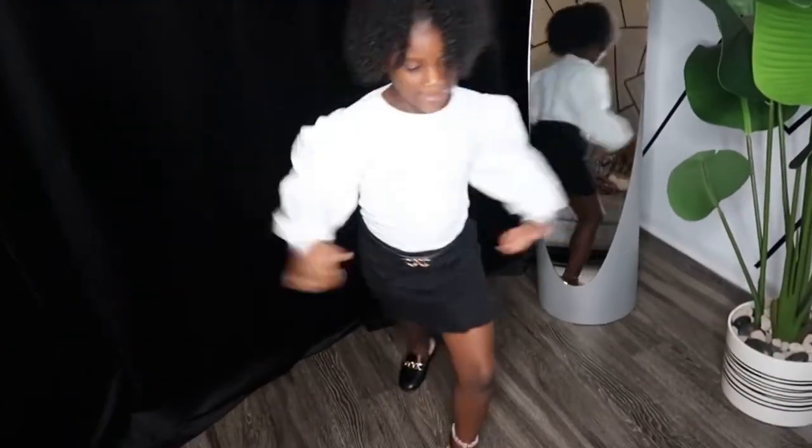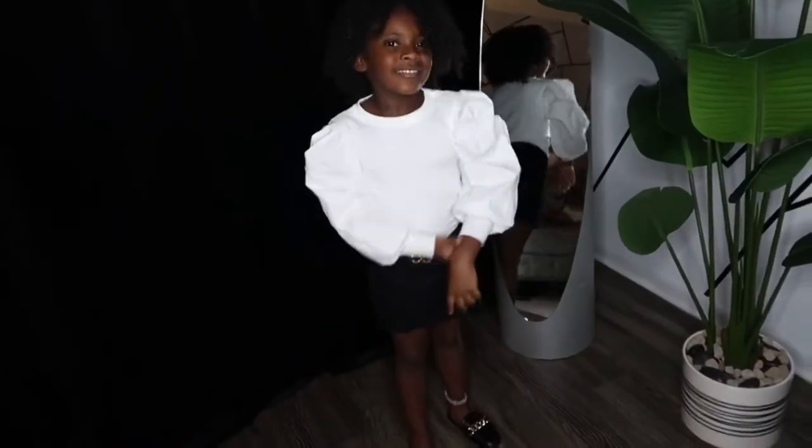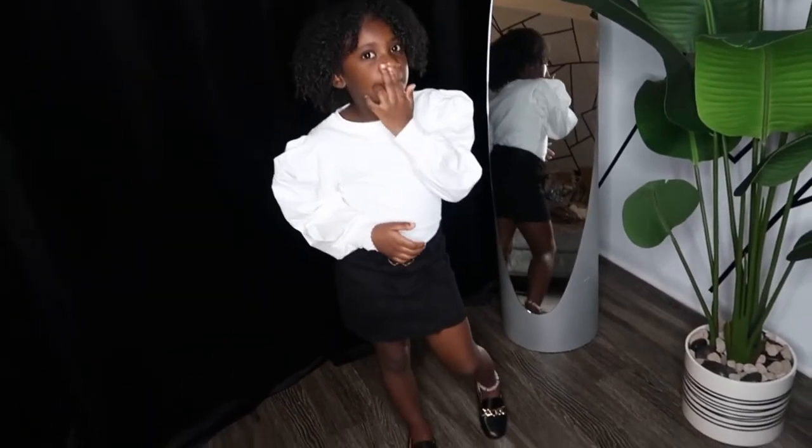All right, so this is that jean skirt paired with one of the accessory belts and the shirt with the puff sleeves. Back up so they can see it, Koa. Turn around. And then also paired with the slides, those little slides, they remind me of the Gucci slides. And I just put on the gold belt with the accessories. I think that's actually really cute.